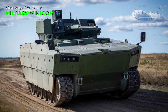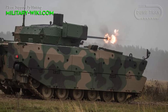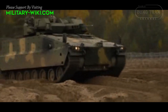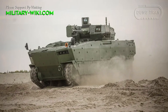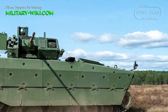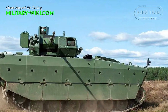The first deliveries are scheduled between 2024 and 2025. The first 4 examples will be tested by the Polish Armed Forces this year, said the Polish minister. Borsuk IFV is a modern track vehicle designed for mechanized infantry elements with the expectation of bringing high combat efficiency as well as features superior to the old infantry fighting vehicle. It is known that these vehicles were field tested by the Polish Army at the Oris training ground on November 14, 2022.